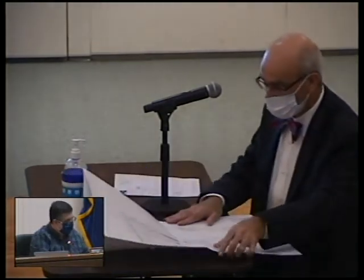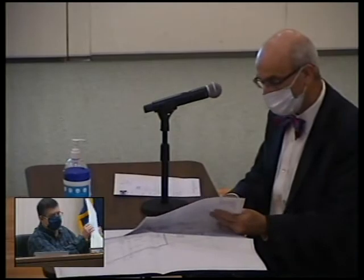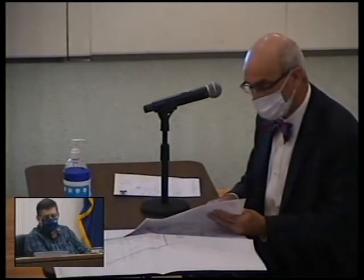Yeah, it's a simple 2-lot subdivision. We had a site plan prepared by Mr. Brady, who I guess could not be here, but wait, is he here? Oh, there he is. All right. I didn't see him come in. I'm sorry. So he is here.